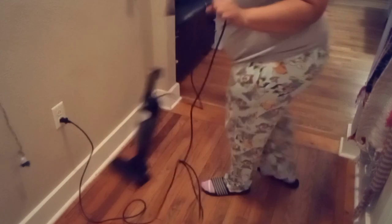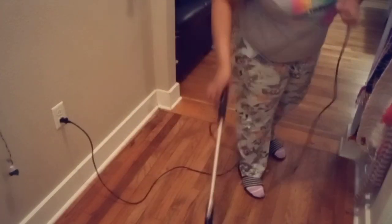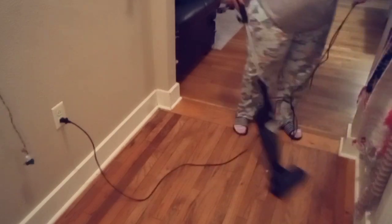Right now I'm just vacuuming, getting all this dust off the floor. My next area will be the main hallway by the front door. I'll be doing that in two-part sections.